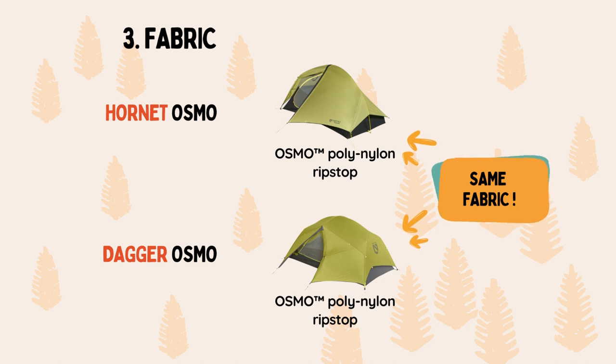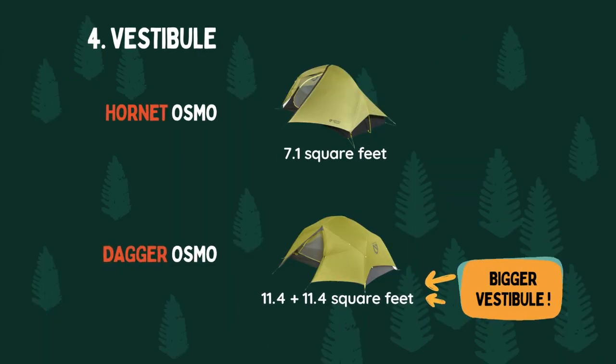Number three, fabric. Both tents are made from Nemo's proprietary OSMO polyester nylon blend ripstop fabric. According to their website, this fabric is 4 times stronger and more water repellent than standard polyester and nylon. Number four, vestibule. The Dagger has the bigger vestibule at 11.4 by 11.4 square feet.